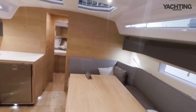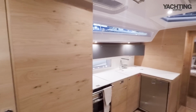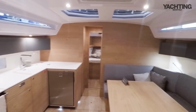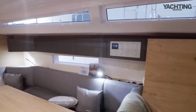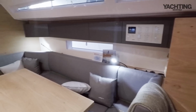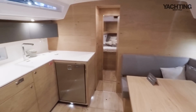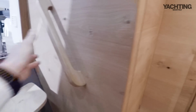And here we are in the saloon, and this is where it really hits you that they've done some real design work to update the boat. Now, this might not be everybody's cup of tea, but it's quite unusual, and I think I really like it. So this is in rustic knotted oak, and the interior has actually been styled by design house Pininfarina. So it's got some big name credentials behind it, but let's have a look at the details and you can see what you think.